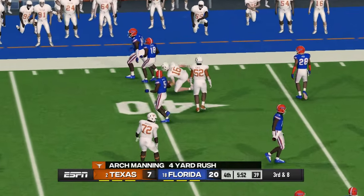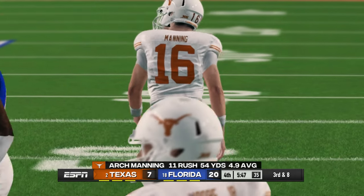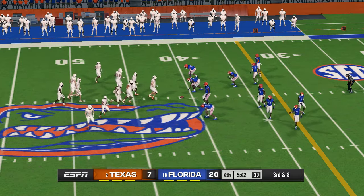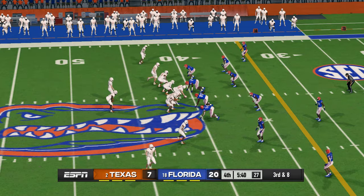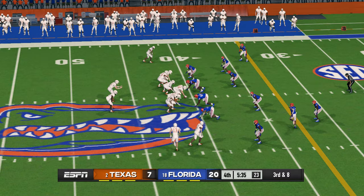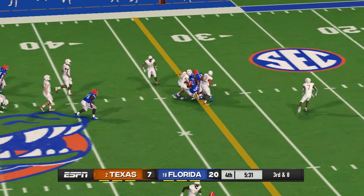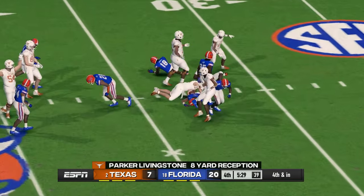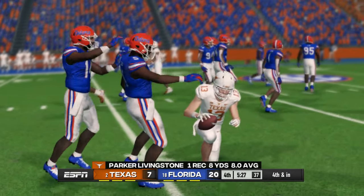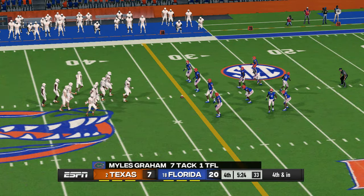Runs it left for a decent gain. Gain of 4. That'll bring up 3rd and 8. It's arguably the loudest crowd in the nation, and they are turning it up a notch. He's tackled at the 33. So it's 4th down, and the offense is still on the field.